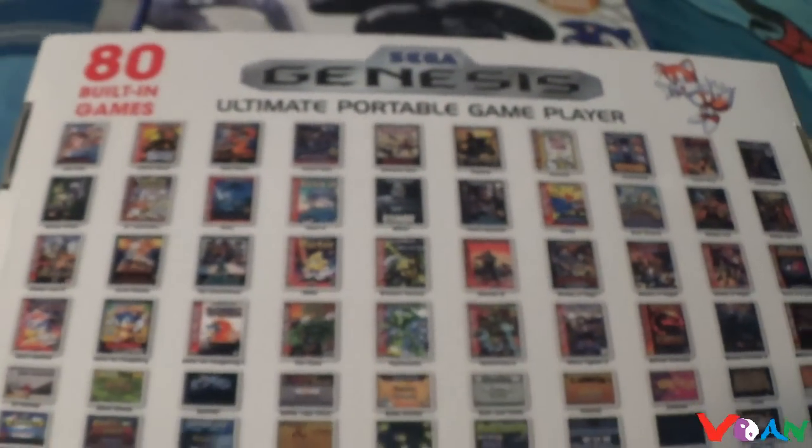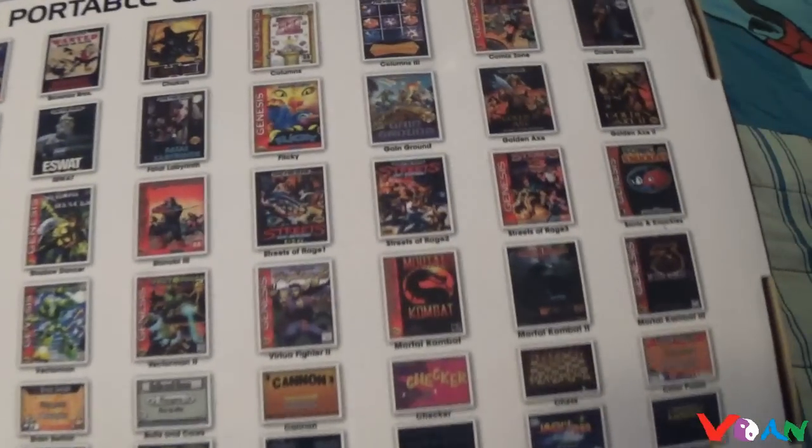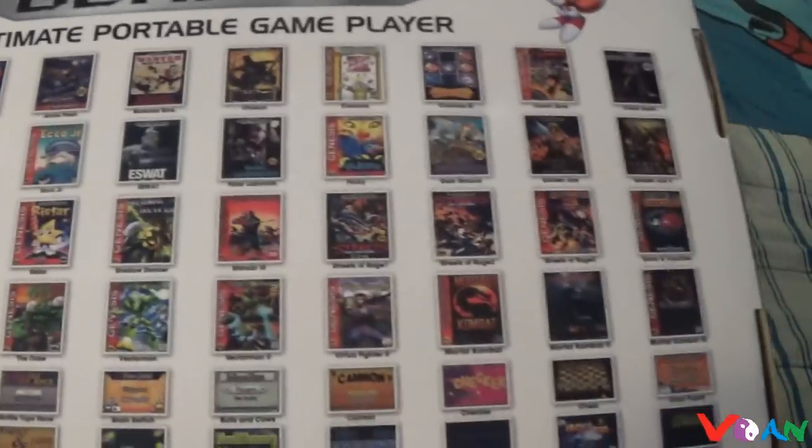I don't want to talk about the ones at the bottom, but if you want to, you can check them out. But yeah, that's a really nice selection of 80 games. I don't know which games are the missing ones, but I do know that they replaced 3 other games with the 3 Mortal Kombat games.